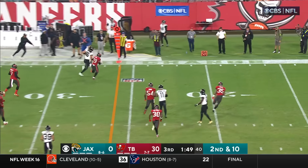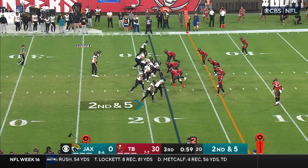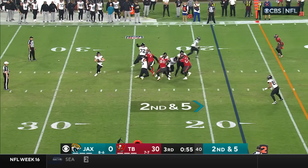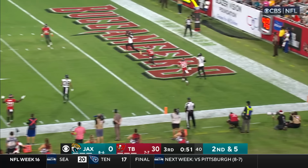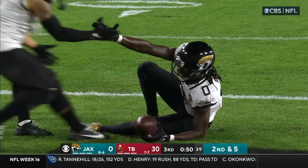Here he is running again, and this is not a good sign, but he is getting first downs by doing it. And Lawrence has 29 yards rushing, and the team has 29 yards rushing. First time in the red zone today. Second down, five. Lawrence to the end zone. Caught for the touchdown. Ridley makes the grab.